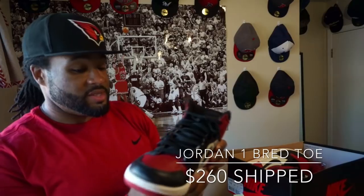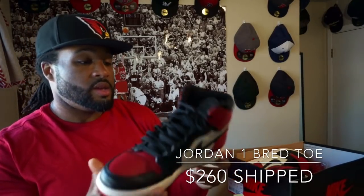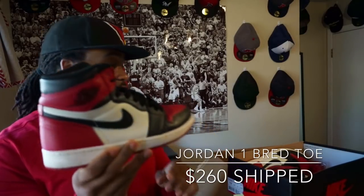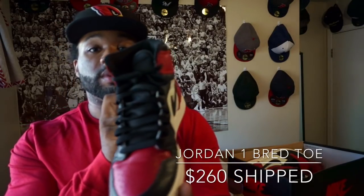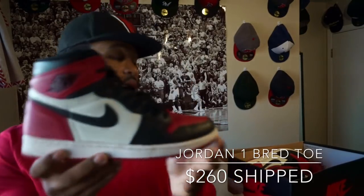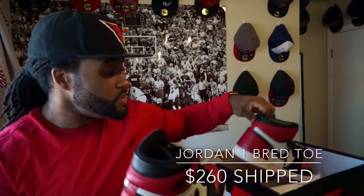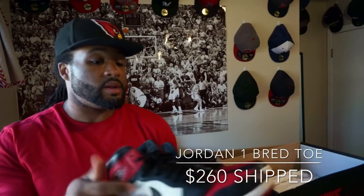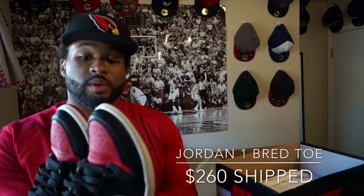Bred toe ones. Believe it or not, this is my first time having these in hand. I got breds in my collection, of course, but not the bred toes. And if these would have been my size, I probably would have kept these for sure. These are dope, man. Got the extra laces in them. I tried to save the best shoe to last, and I got lucky with this because I had no idea what one it was. But bred toe ones, these are in great shape.